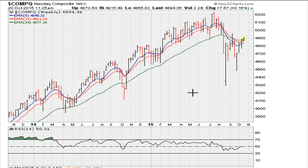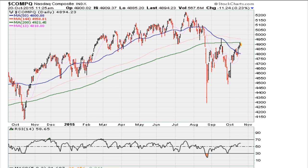But I want to concentrate here on the daily for the NASDAQ and just take a line connecting RSI highs. And I think if I draw it from here, there you got it. And you can see very clearly and obviously that the market is coming back to test this declining line on the NASDAQ daily. It also happens to be an area where we have the 200-day moving average. So I guess somewhere around here, we need to see what the market can do.